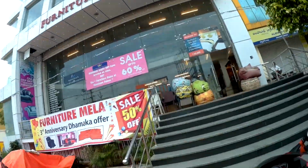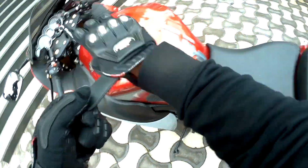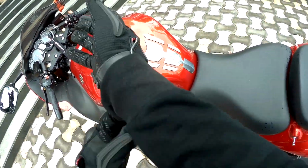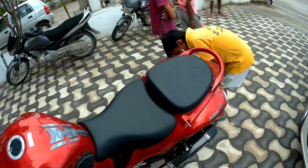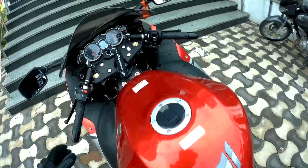So today we are at my friend's furniture place. He had the Z800 before. Now he rides a 2016 Suzuki Hayabusa. This has always been a legendary motorcycle, as you can see from the kind of attention it gets.